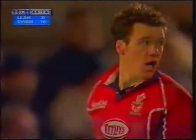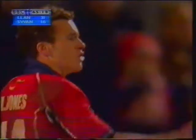Number 13 red replacement, Scott Gibbs. I saw it coming down. If I had a number, it would have been a yellow card, okay? If it happens again, it will definitely be yellow.